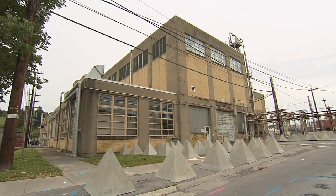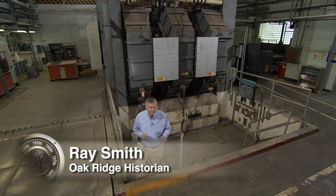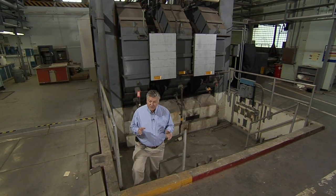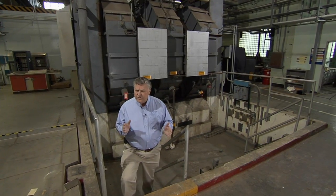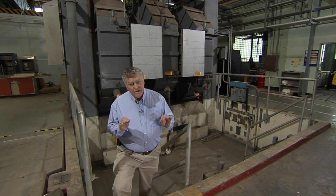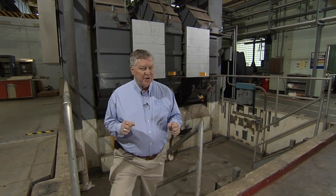For the Y-12 site, it all started right here in Building 9731, known at the time as the pilot facility. In March of 1943, the largest magnets in the world were installed here. They were used for a special separation effort to get an isotope that was really needed for the war effort. Calutron is what it was called, and this is the first of many installed here at Y-12.